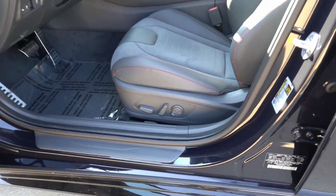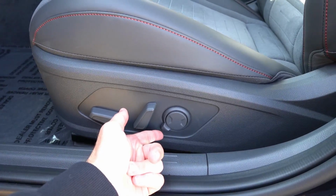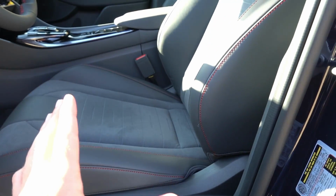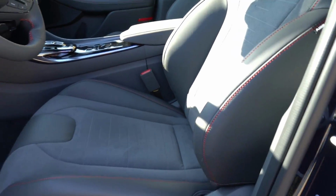Coming to the driver's seat, power driver's seat with two-way power lumbar, and you do have adjustable side bolsters via this ring around the lumbar adjustment, so you can expand and contract the side bolsters depending on your body style and what drive mode the vehicle is in. So that is a nice touch, gives it a sporty kind of feel and dynamic to the vehicle.